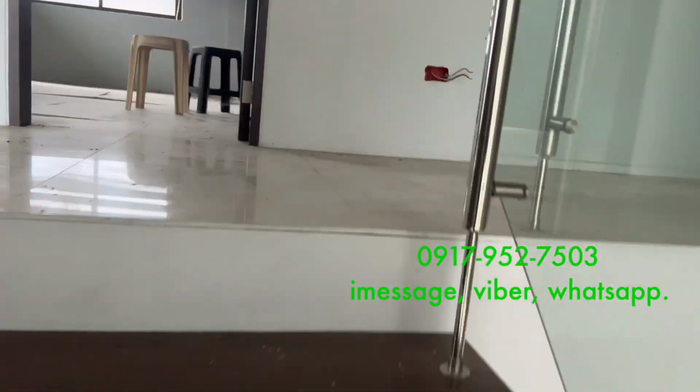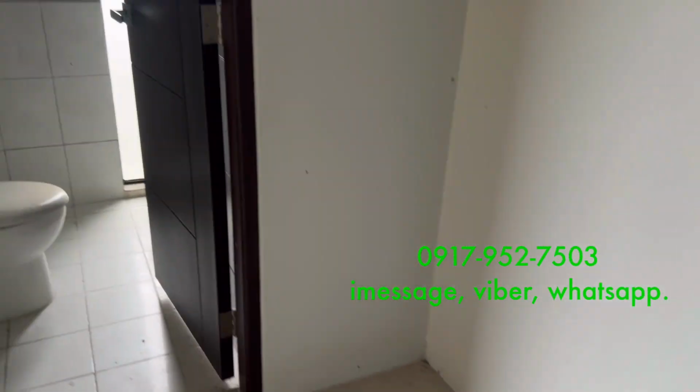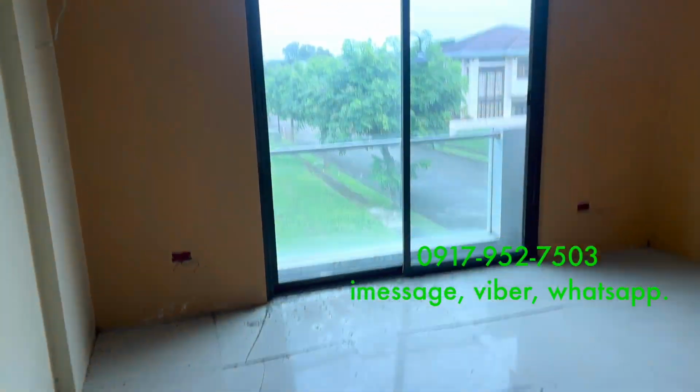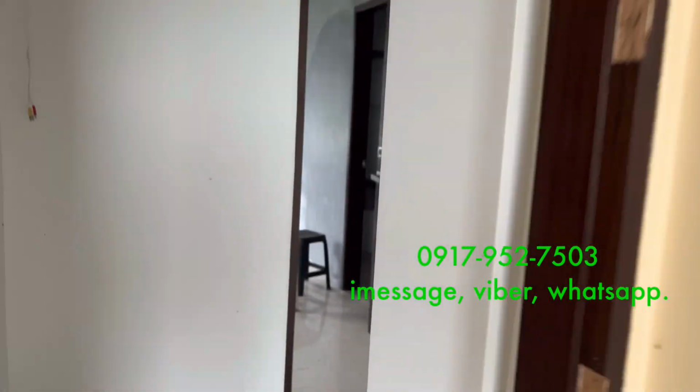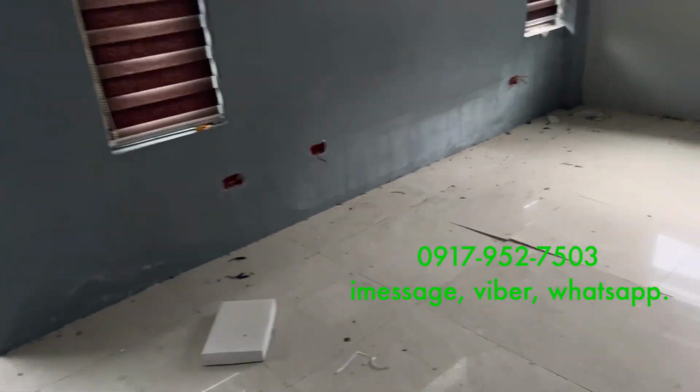So we have a common bathroom here at the second floor beside a bedroom. And yes, angat na ang tiles dito. According sa contractor, gawa daw yan ng init at lamig. Kusa daw umaangat ang tiles lalo na pag walang nakatira ng matagal. And this house, pre-pandemic pa daw wala nang nakatira dito.